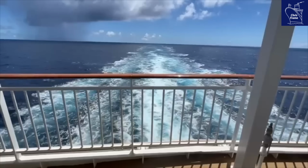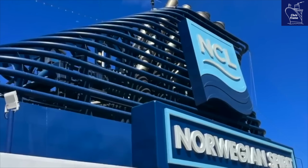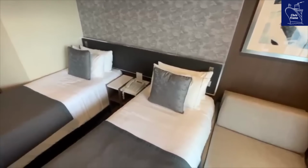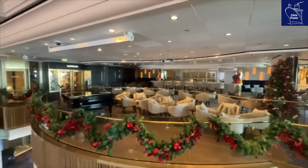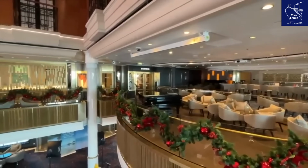Now, she was given a modest refurbishment when she was moved across to Norwegian Cruise Line, but just before the global cruise shut down, the ship was given a mammoth $100 million refurbishment to extend her life for the foreseeable future. This refurbishment was truly remarkable, and I was fortunate enough to sail on board the ship after this refurbishment when global cruising resumed in 2022.